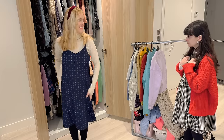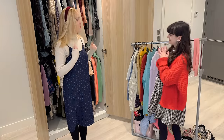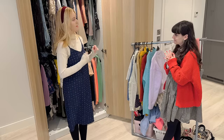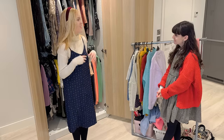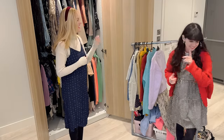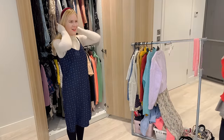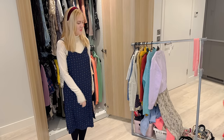These spaghetti strap dresses, they are so versatile, they are like gold dust. Well, it's ironic because they're both from the same brand in Japan, so I bought them at the same time and I've never put them together. They were like meant to be with each other. When I was trying it on just now, I was like, oh yeah, these are the same brand.